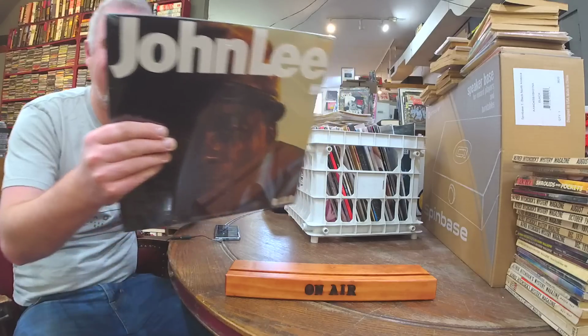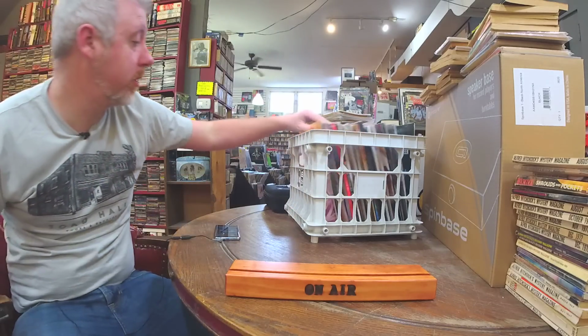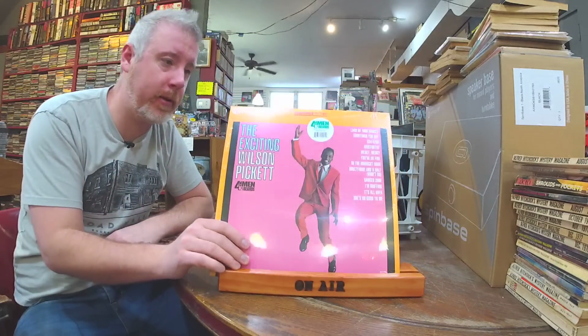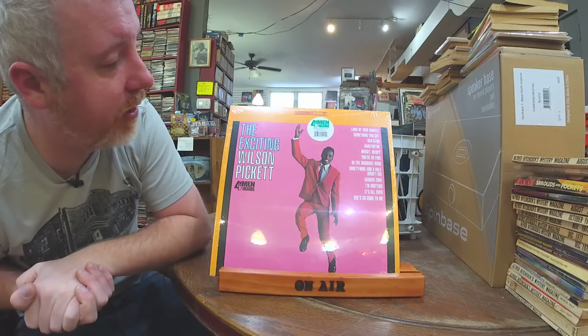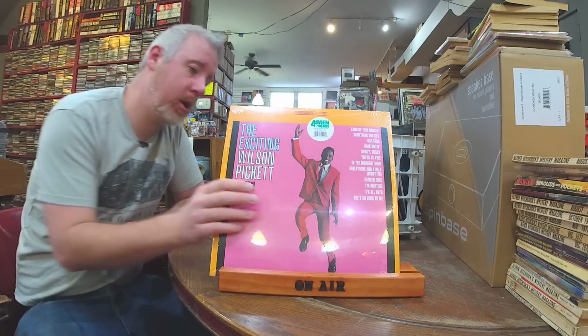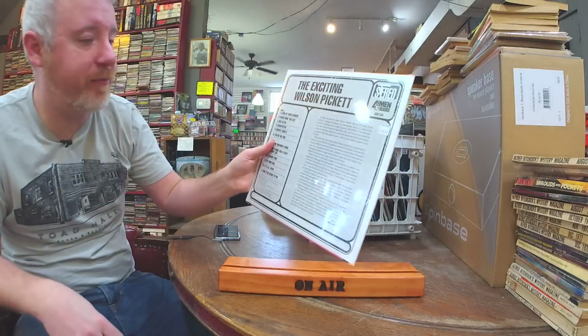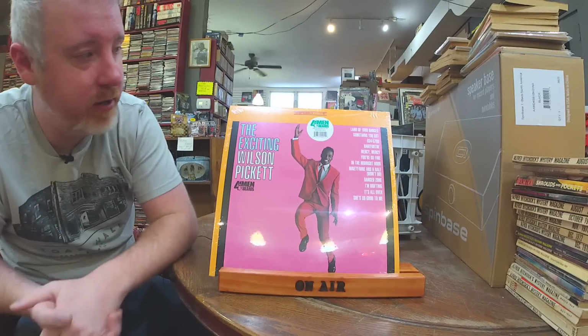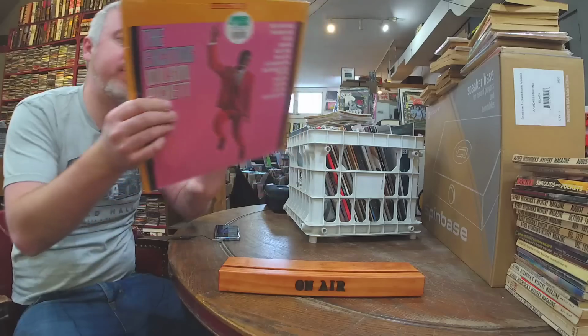Always a solid record. All right, I don't know why I get one of these in at a time, guys. I order more than that, I promise. Maybe it's because they only made 500 of them on turquoise vinyl. I don't know. But I got one. 25 bucks. Exciting Wilson Pickett, turquoise vinyl, limited to 500. Go grab it if you're interested in the Wilson Pickett.